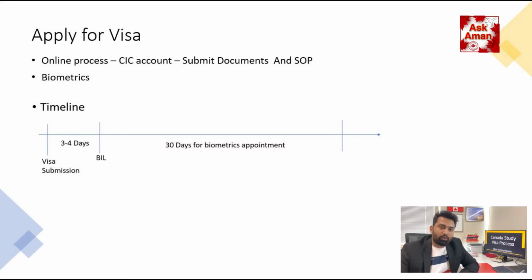In the worst case scenario, if you're not able to find an appointment within 30 days, what you can do is write a web form, a letter to IRCC explaining why you're not able to get the BIL appointment within that 30 days and ask for an exemption for the 30-day rule. And in many situations we have applied for web forms for our clients, and IRCC has replied with an approval saying, hey, please continue with whatever appointment you have received, because even they understand in certain countries getting a biometrics appointment is a very, very big deal.